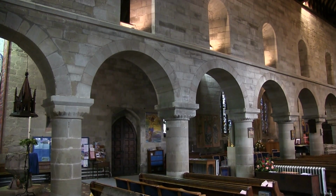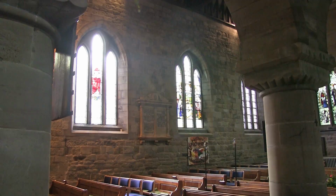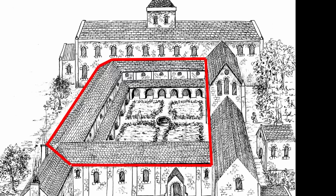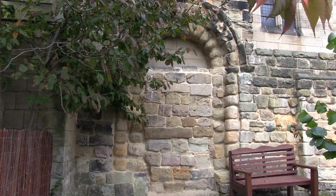What differences can you see? The windows towards the front and on the right are much higher in the wall than those further back. This is because the abbey cloister was built right up to the church, and you could access all other parts of the accommodation from a door in this wall. You can see where the door led when you visit the garden.